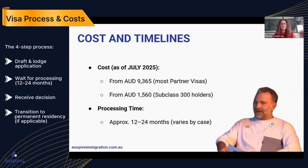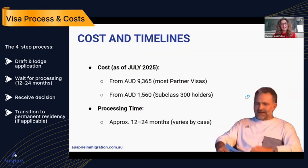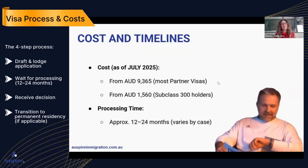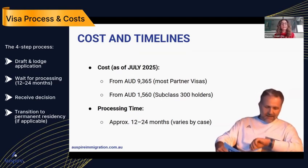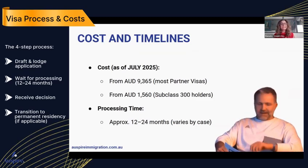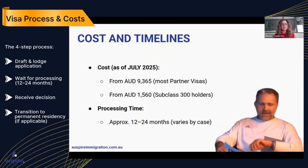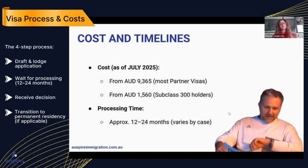Okay, great. Costs and timelines. So the partner visa is, how can I say, an investment. But it is an investment into your future. So it's over $9,000 just for the partner visa application. If you apply for a subclass 300 prospective marriage visa, it is $1,560 at the moment. That is for the subclass 300. And then after that, you then apply for the partner visa. So there is the additional costs of that. The processing times currently is between 12 to 24 months.